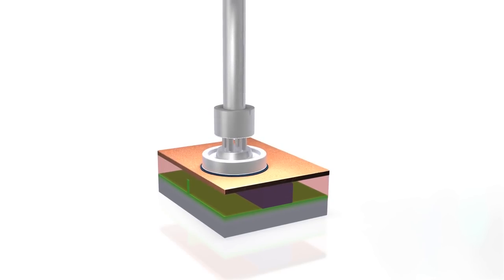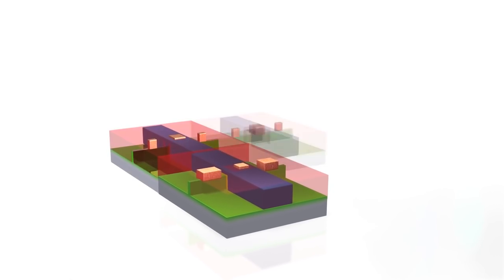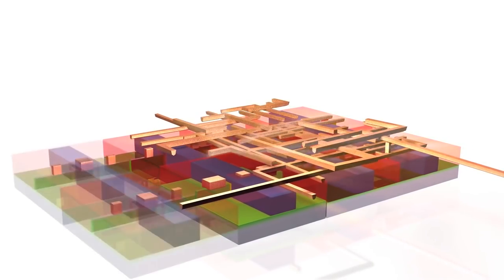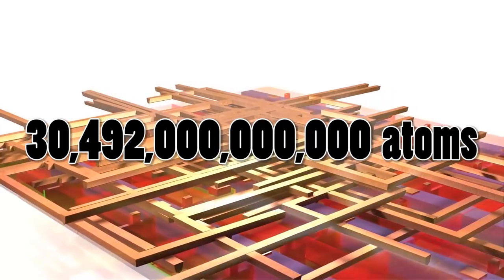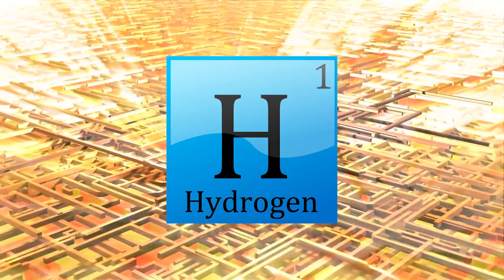Still too small. Assuming a uniform distribution of transistor fins throughout an entire Skylake CPU die and a single fin per square tri-gate transistor, we could fit just under 30.5 trillion atoms into that die. This again assumes that the die itself is made entirely out of hydrogen, which is definitely not the case. So let's keep going then.